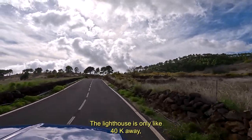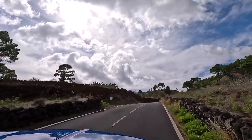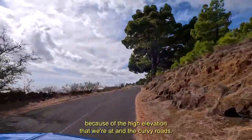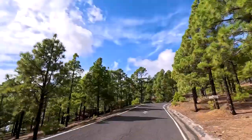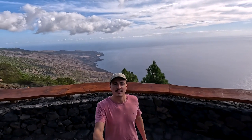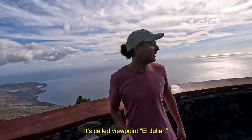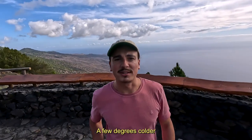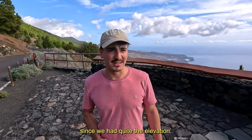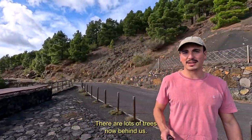The lighthouse is only like 40k away, but it will take at least over an hour to get there because of the high elevation that we're at and the curvy roads. Check out this viewpoint. It's called Viewpoint El Julian. Pretty dope. A few degrees colder since we had quite the elevation. Also, the terrain has changed. There are lots of trees now behind us.